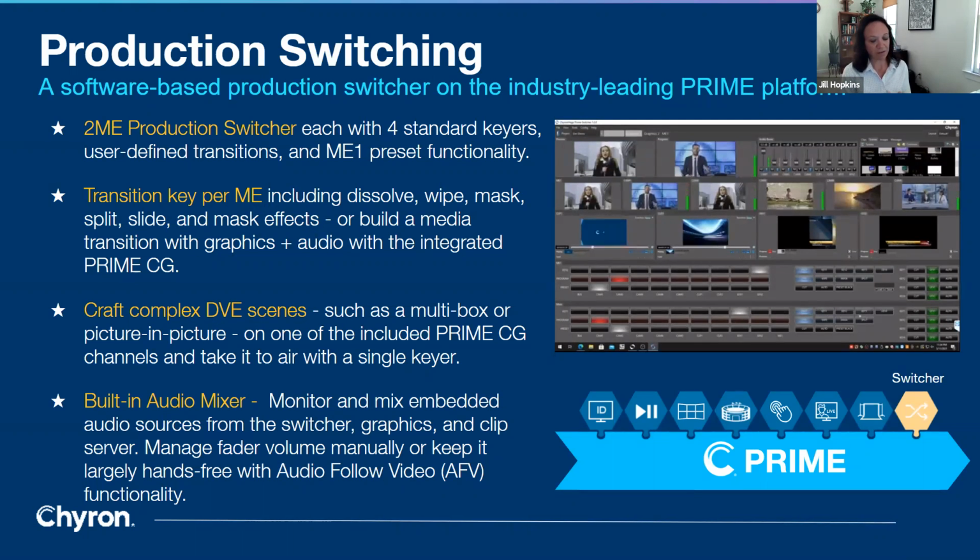And Prime is actually, you have 2 channels of CG that's included with the switcher when you purchase a switcher. They can create media transitions, and that helps to really distinguish your newscast from somebody else's next door. There's an audio mixer, and the audio mixer can mix your switcher graphics and the clip server. So we also offer a multiviewer, and the multiviewer offers live monitoring of the switcher from any location.